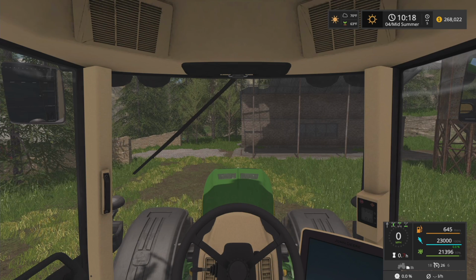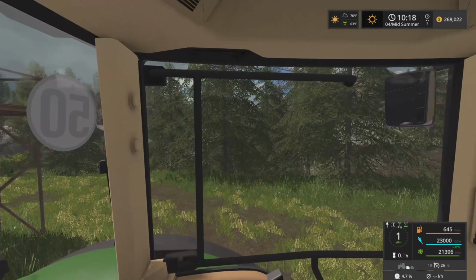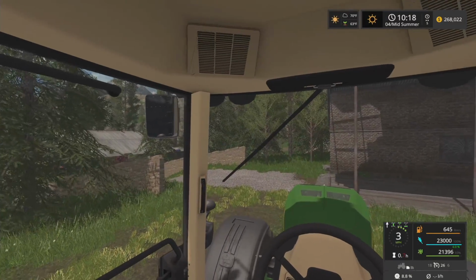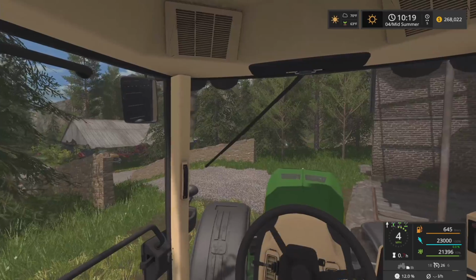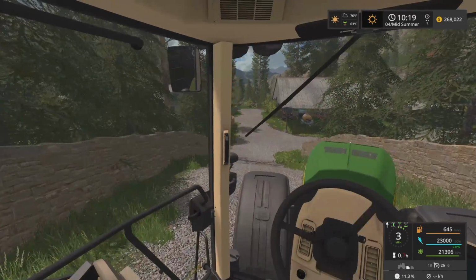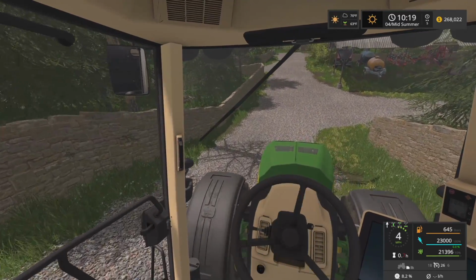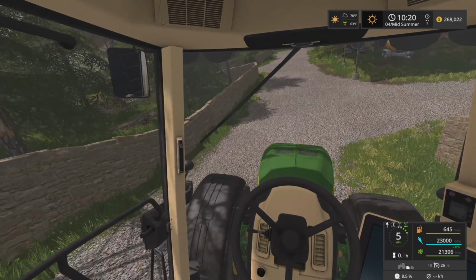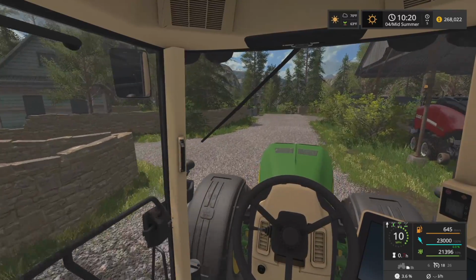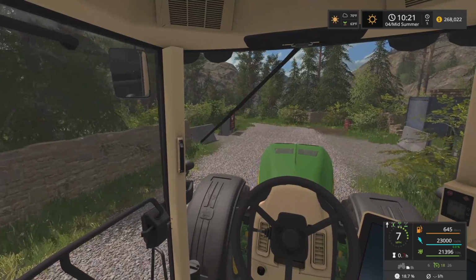See there, the wood chips, it's 93%. It's just about full. Ease on down the slope here. This should, in theory, be a pretty easy trip into town as far as trips on this map go. But we'll see. I'm going to get my cruise control set up here on about 18. I don't really want to go too much faster than that.